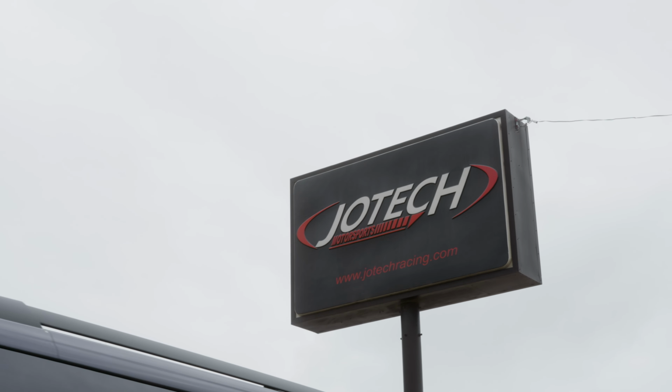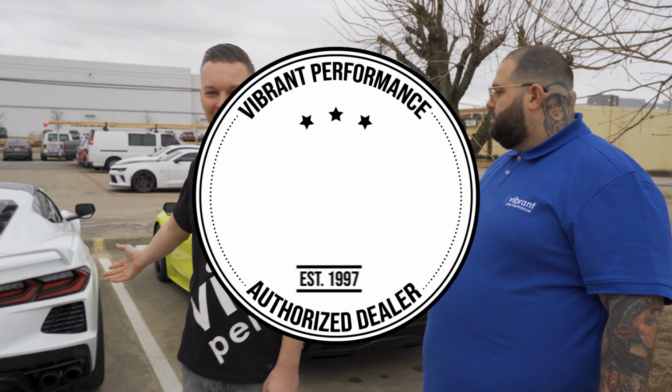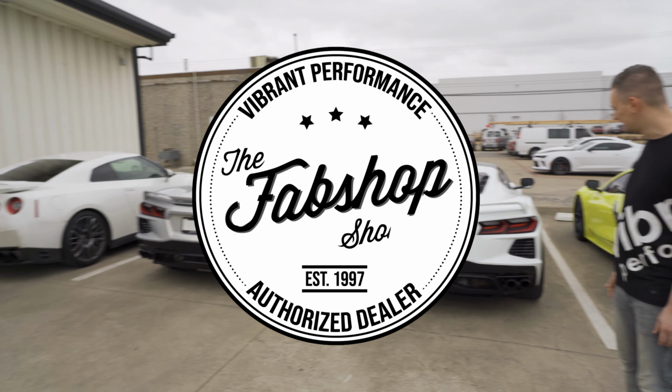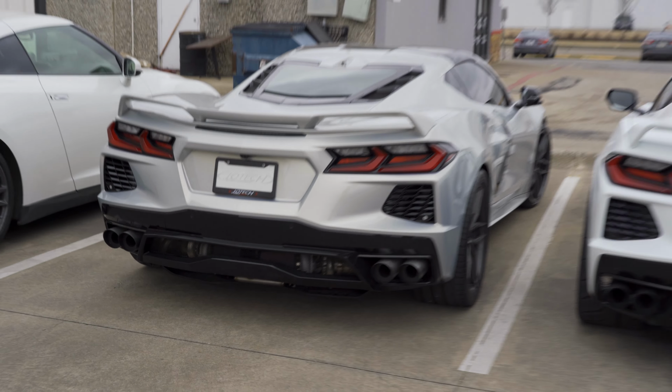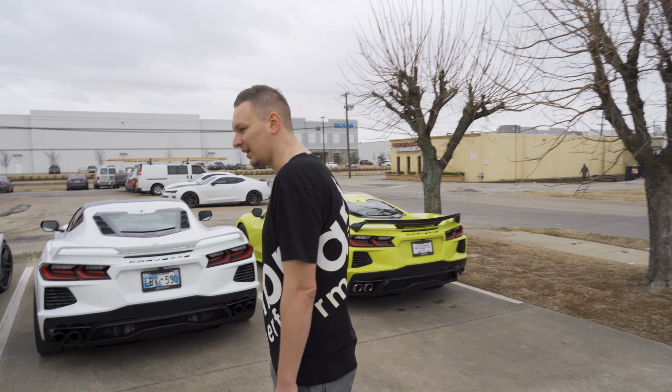Just arrived at Jotech, and we're greeted with a flock of Corvettes. Not just any Corvettes. Twin turbo Corvettes. If you notice, there's a little surprise peeking in underneath the bumper there. So let's go inside and have a look.